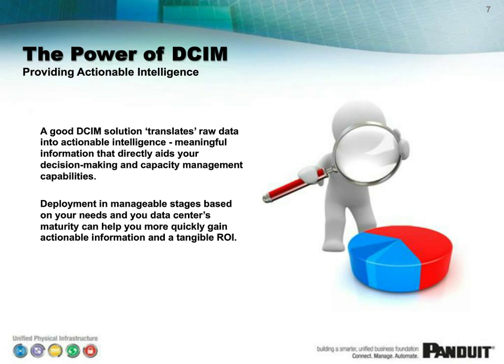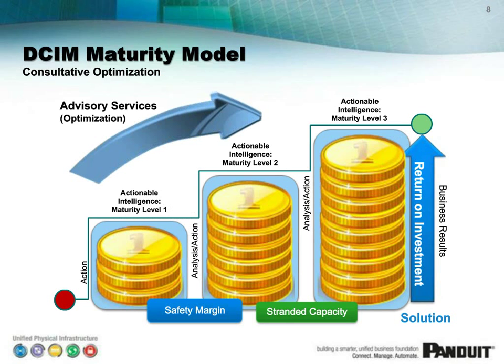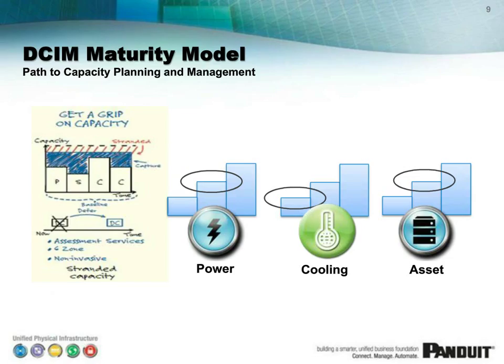Taking a modular, step-by-step approach to obtaining manageable, actionable intelligence will help on the road to optimal capacity management and help gain a tangible ROI along the way. Managing each element of physical infrastructure individually is a good way to achieve capacity management in a stepwise manner. Understanding the deepest pain point and addressing it first enables a quick payback.